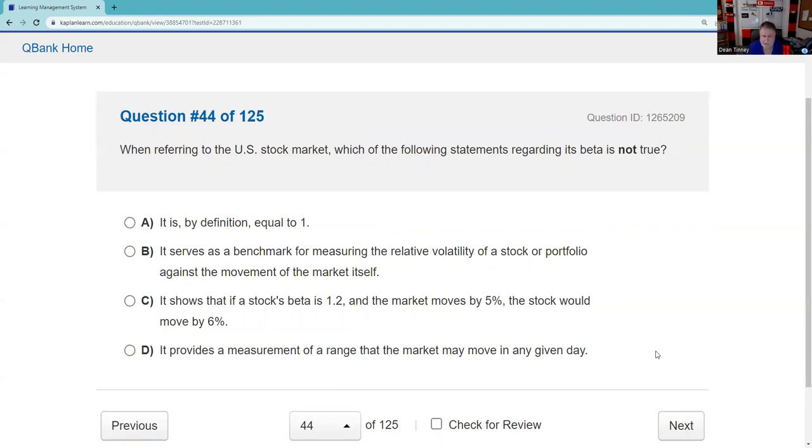It provides a measurement of a range that the market may move in any given day? Well, no, it's a volatility as compared to the market as a whole. So I was kind of struggling by definition. By the way, it's the S&P 500 that we're using as the benchmark for beta. So given this answer set, I'm going to go for, it tells me what's going to happen on any given day. That sounds like, certainly my crystal ball is broke.